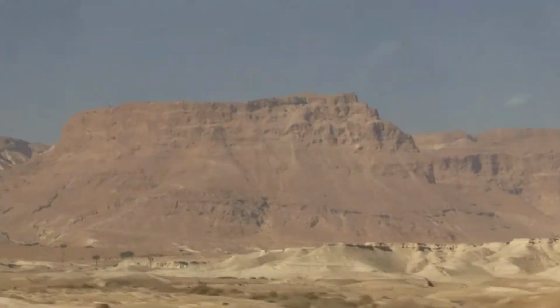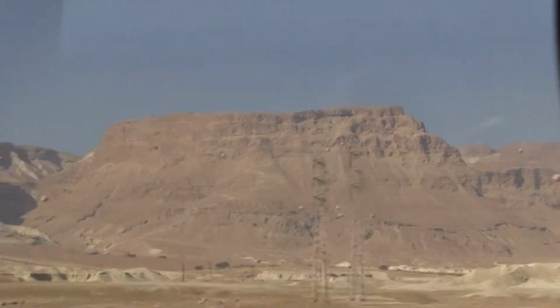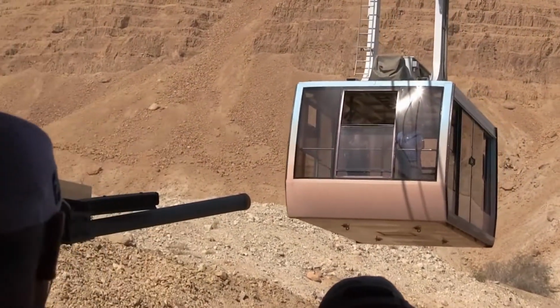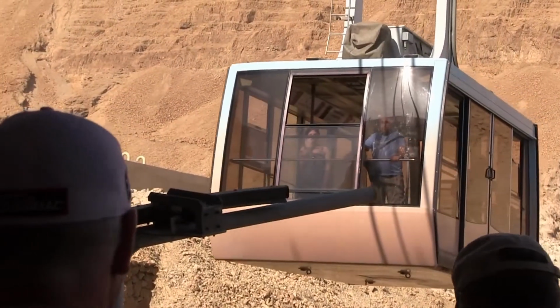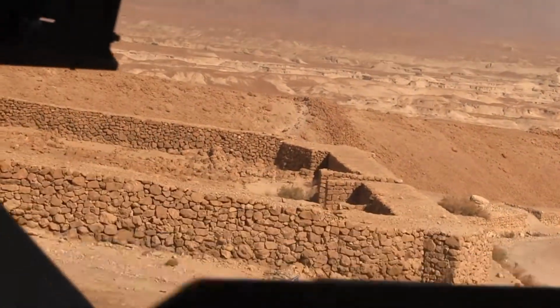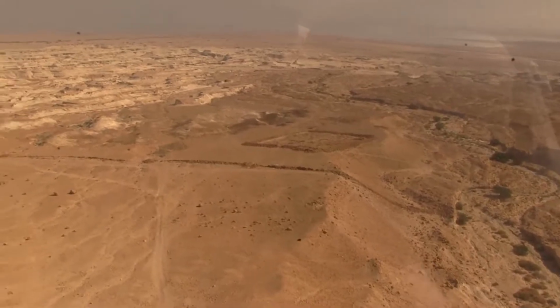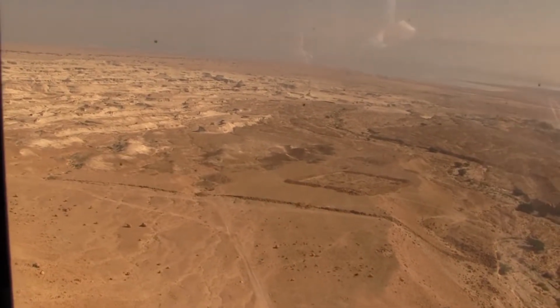Herod the Great, who ruled from 37 BC to 4 BC, and who built Caesarea Maritima as well as the Jerusalem Temple, was well aware of the strategic advantages of Masada. He therefore chose the site as a refuge against his enemies and as a winter palace. During his reign, luxurious palaces were built here, in addition to well-stocked storerooms, cisterns, and a casement wall.